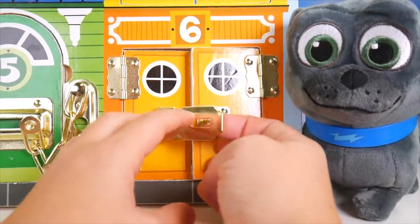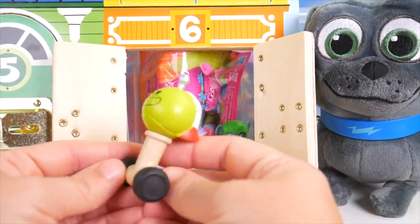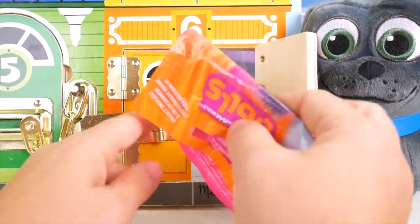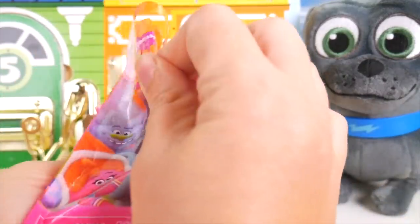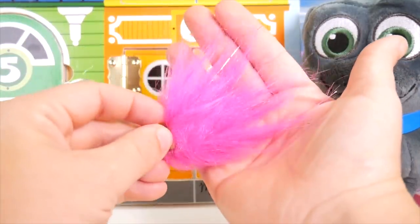Here we go. Final door. Door number 6. Whoa. Okay. I've got a toy in here for the pups to chase. They'll love that. Plus, Rocky. And one last surprise. Ooh, from Trolls. This looks like a super fun Fuzzbert. Look at the little metal streaks in his hair.